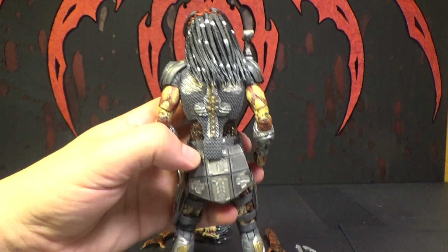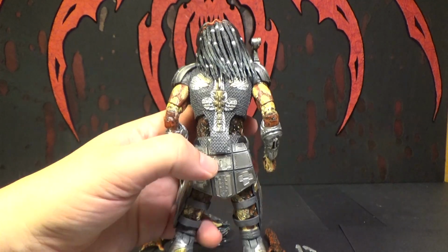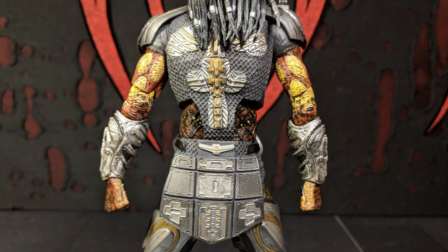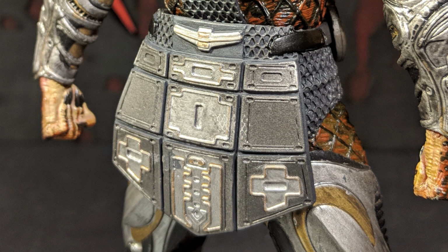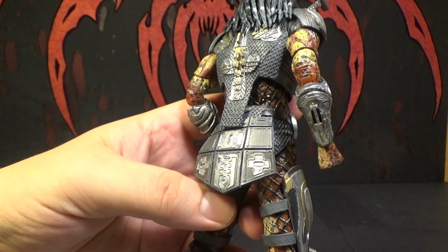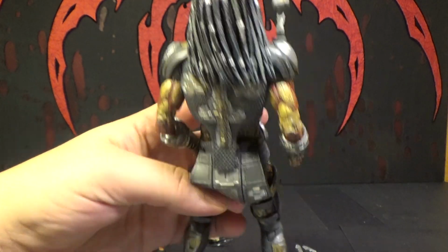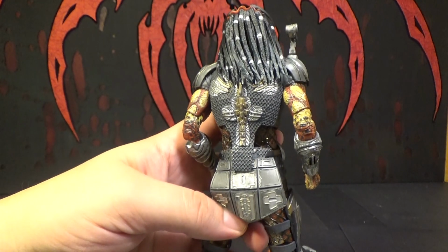The back also has some differences, too. Like, all these crazy designs. Somewhat of a golden spine there. And then this butt flap with all these crazy little designs on there. I kind of like the red line where his dreads are attached to his head. It looks kind of cool from the back. Oh, it is skin up there.